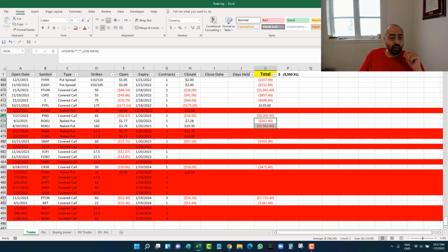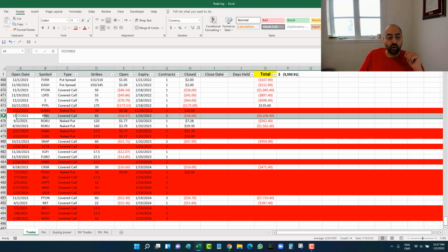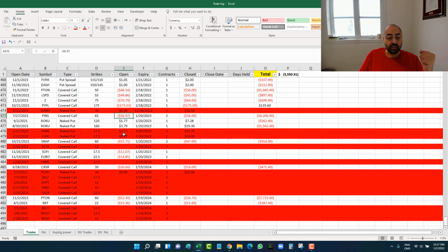Pins started off with naked puts and the stock just kept dropping, like all the other stocks like Snap and Peloton and Lightspeed. So right now with Pins I've got 2 contracts showing a $4,000 loss. Yeah, Pinterest is pretty bad, but I got a cost basis of 56. All I could do is wait till January 2023 and then sell another call.